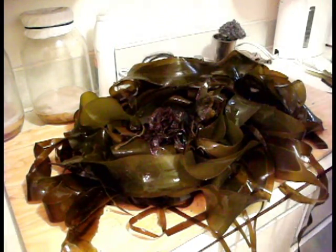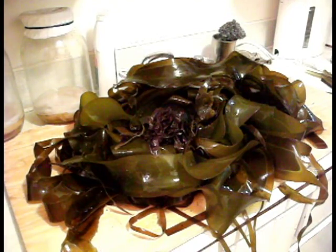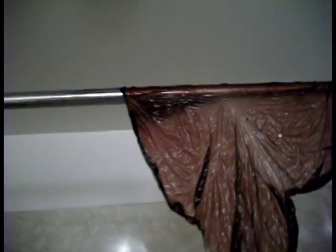It only takes about 24 hours, the kelp leaves. But let's head over here to the bathroom and show you some more of that dulcey stuff that I got. Look how big these suckers are here. Look at that. Amazing. So that'll get big dried out sheets there.